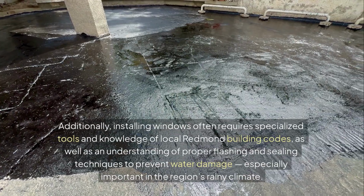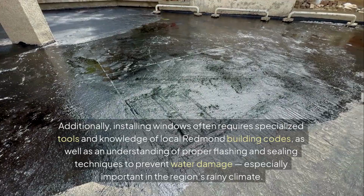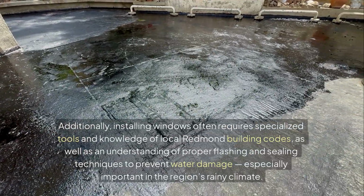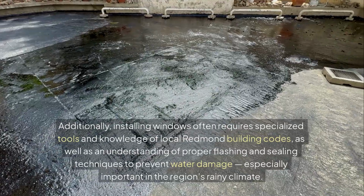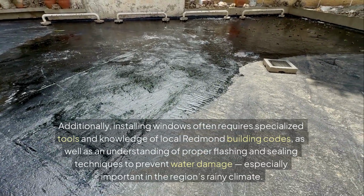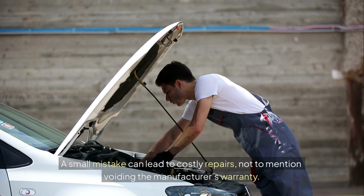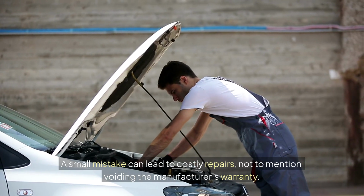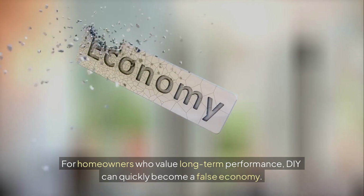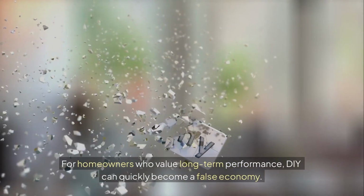Additionally, installing windows often requires specialized tools and knowledge of local Redmond building codes, as well as an understanding of proper flashing and sealing techniques to prevent water damage, especially important in the region's rainy climate. A small mistake can lead to costly repairs, not to mention voiding the manufacturer's warranty. For homeowners who value long-term performance, DIY can quickly become a false economy.